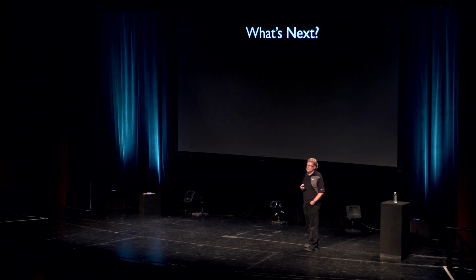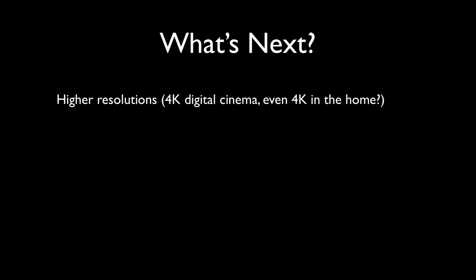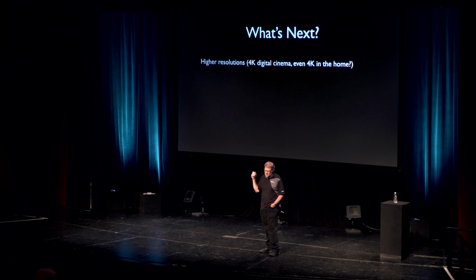So what's next in digital high-speed photography? Well, we're moving to higher and higher resolutions. Most of what I showed you there was 1080 HD at the most. That's a 2-megapixel image, and we take 12 bits per pixel. So that's a lot of data. And we're taking those at 2,000, 3,000, 4,000 frames per second.